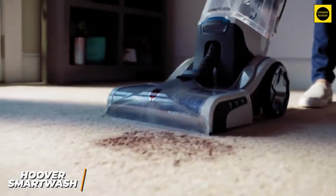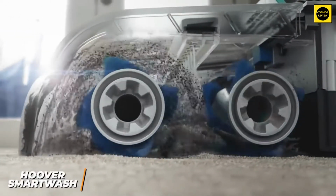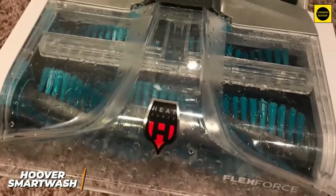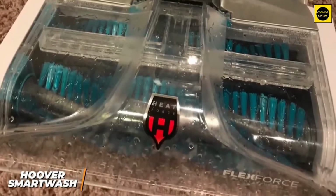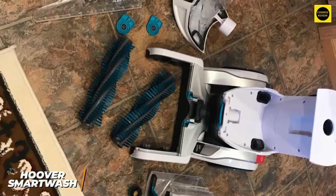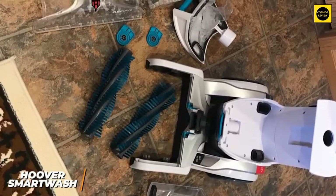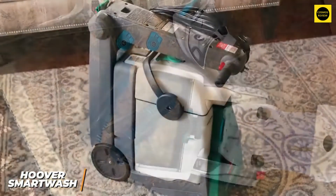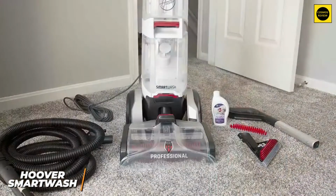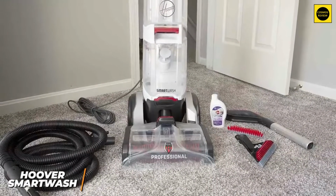Unlike the other options on this list, it has an auto mix feature that automatically dispenses an appropriate amount of solution depending on the task. The Flex Force power brushes are effective at removing most dirt and stubborn stains from carpets or upholstery. You also get several attachments for various applications, including a 12-foot hose and an antimicrobial pet tool to remove pet stains. The Hoover Smartwash doesn't offer the same cleaning power as the BISSELL Big Green, but it's more than enough for any household task and offers a convenient auto mix feature to optimize results.